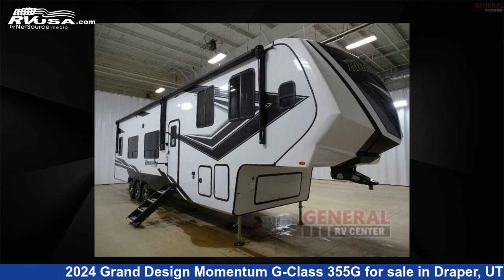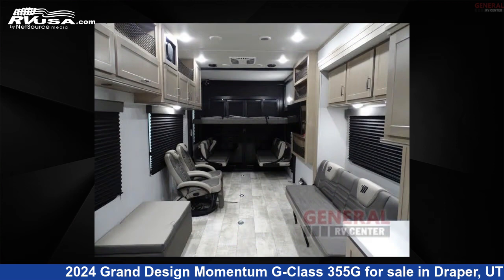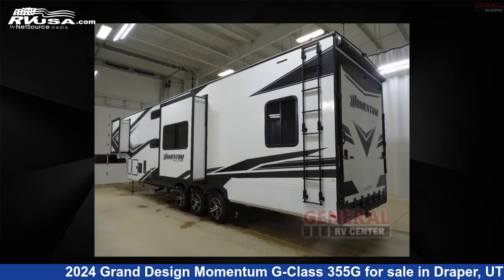This 2024 Grand Design Momentum G-Class 355G is a toy hauler RV. It is located in Draper, Utah, 84020 and is offered for sale by General RV Center.